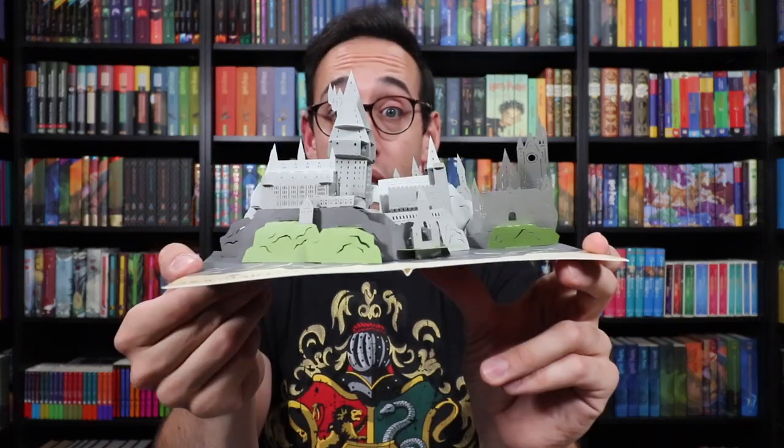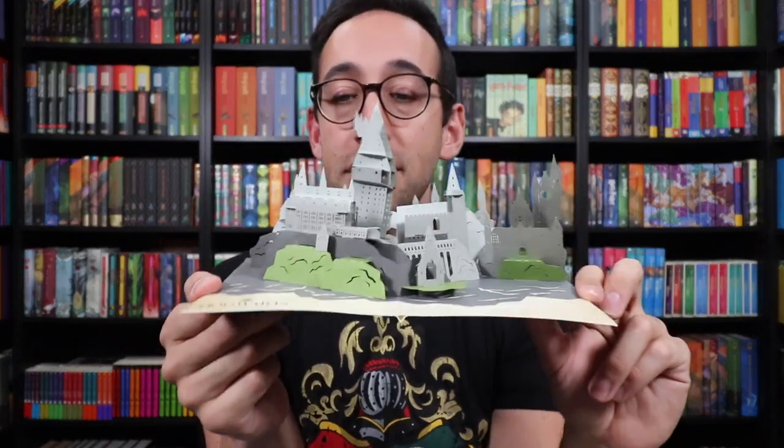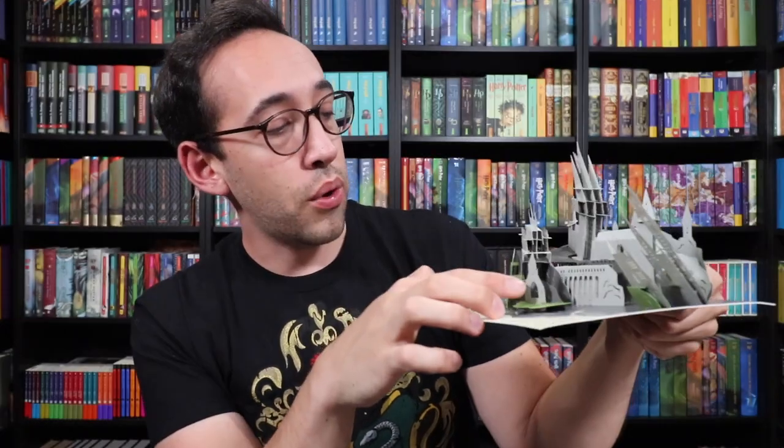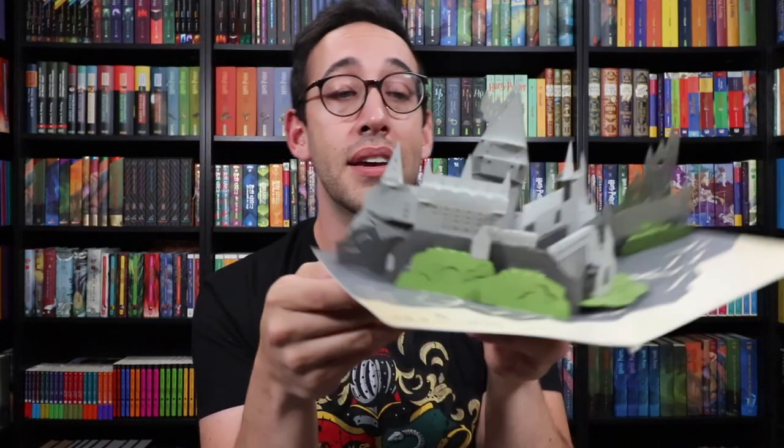Like, I've seen pop-up cards before, but like, it's amazing. It's just absolutely amazing. And we're talking all around too. Like, the card is surround sound. Absolutely stunning. We have the Great Hall there, the Boathouse, Hagrid's Hut, Gryffindor Tower, the Astronomy Tower. I mean, you can't beat this one.